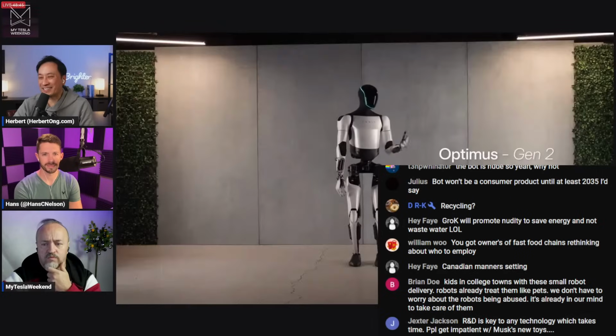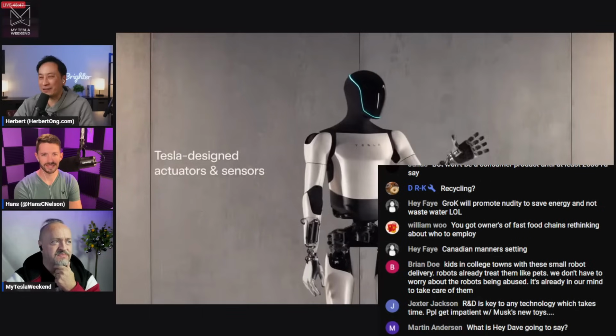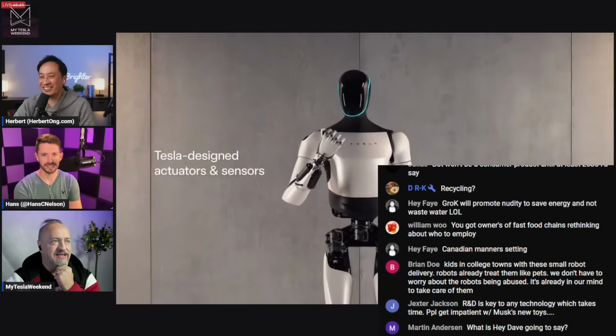See this demo part? Okay, so it goes Optimus Gen 2. Then it grabs, it looks at its hands, and you see how it did that movement? It looks at them this way.